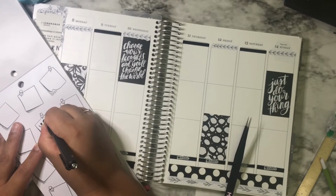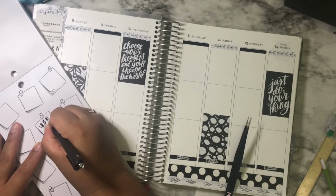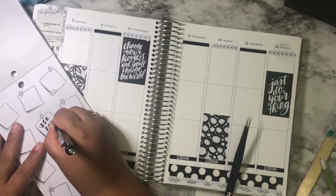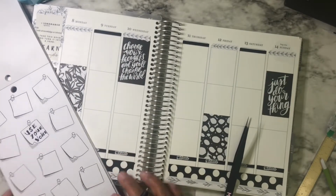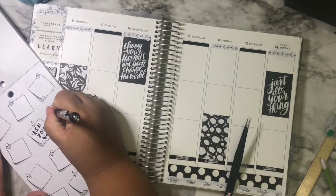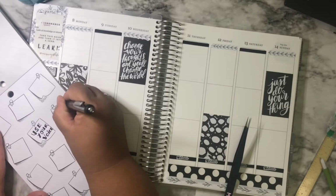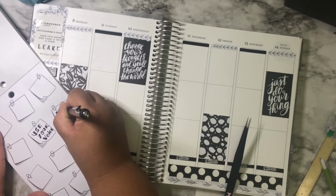Okay, then I thought, because I alternated those boxes or the quotes that came in the Mambi book, that I will use these post-it looking squares with a push pin to alternate them on the day of the 9th, 11th, and 13th, so that there would be another box in that column. So that works out really well. One of them will be use your voice. The other one, I don't know. As soon as I move my hand, I can remember. Oh yeah, Black Lives Matter. And then the last one, I think I put learn. Yes, that's what I did.